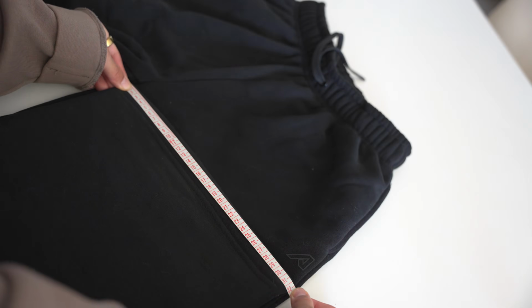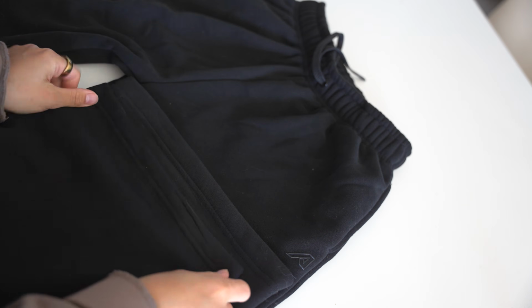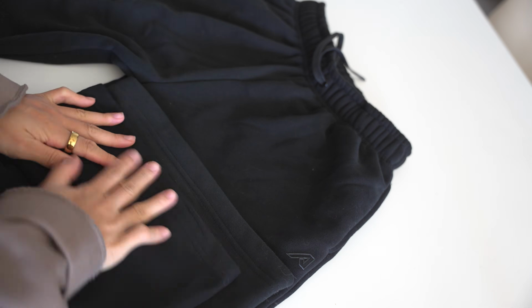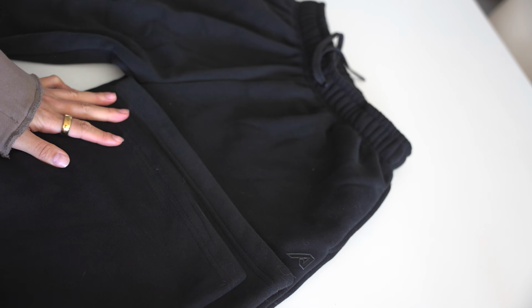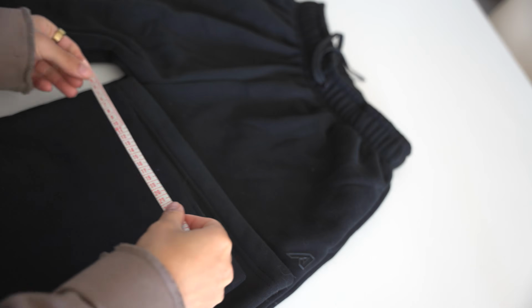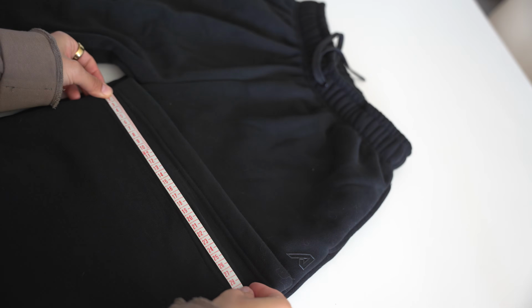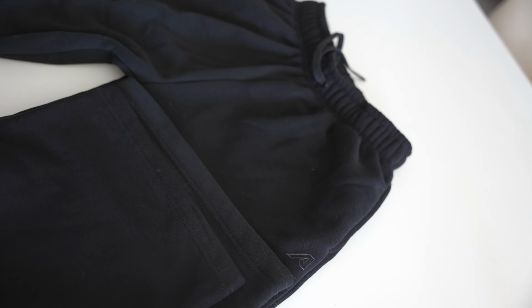Here in this video, I'm measuring the bottom hem compared to the crotch thigh area of the top, because although they're measuring the same length across, so 31.5 centimeters across both the bottom and the thigh part, it does feel like they get wider as they hit the ground. I'm also comparing these to the cargo sweatpants, which measured around 29 centimeters. So just keep in mind that these sweatpants feel extremely wide. Like they're very wide pants.